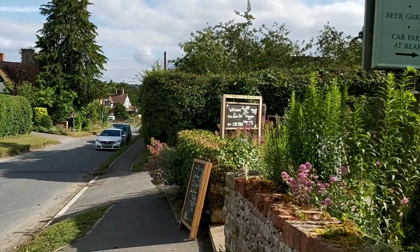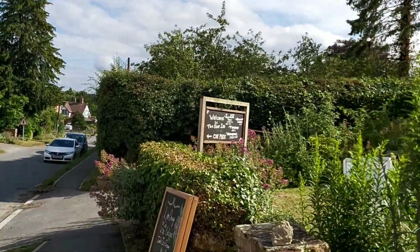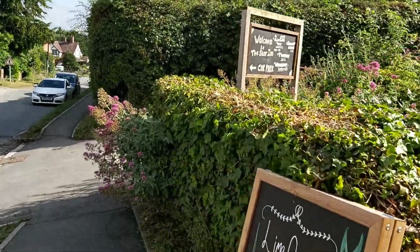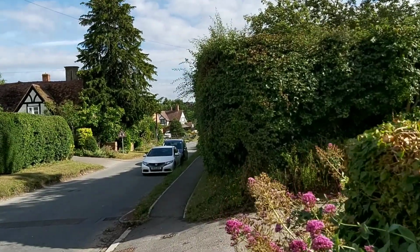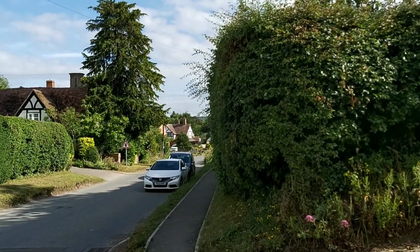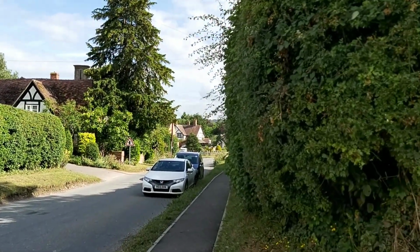See how lovely the flowers are over here. It's just a restaurant and bar over here, but I don't know if they're open. We just had our lunch, and we're just walking in this peaceful place.